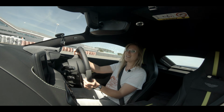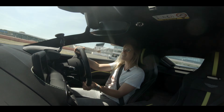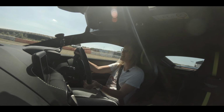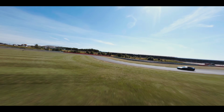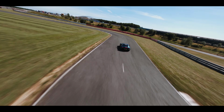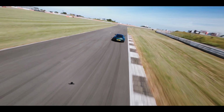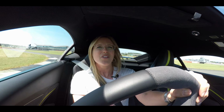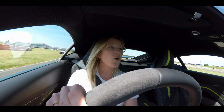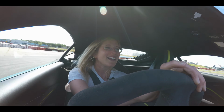You know what, I think people who can drive well just have this innate skill to be able to turn off their brain's ability to want to survive. Because that's the only reason I can think that you wouldn't want to go into that corner any faster. I have this feeling of wanting to live and not upset Aston Martin, because I'd like to drive more of their cars. Thank you very much.